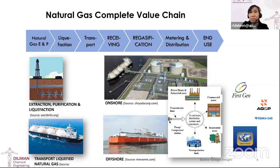For context, natural gas is extracted from the gas fields. In the case of Malampaya, it is extracted from an offshore subsea gas field. Upon extraction, the natural gas is processed to remove impurities such as sulfur and mercury compounds and remove condensates to prevent downstream corrosion and other risks. For long distance transport by sea or by road, natural gas is first liquefied and transported in special ships called LNG carriers, shown here, which are equipped with cryogenic storage tanks.